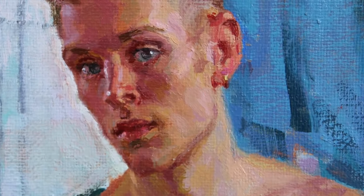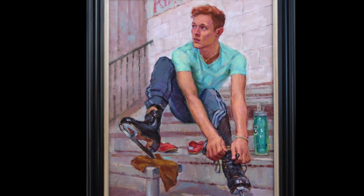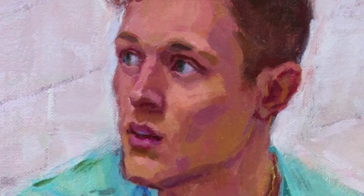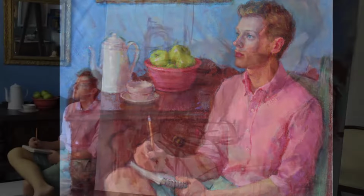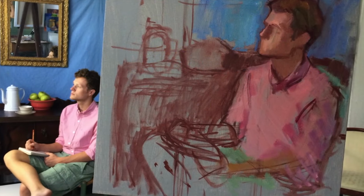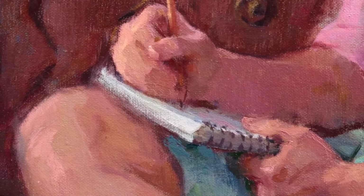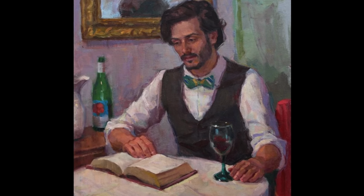Now, sometimes I need to leave the studio and go on location to stage a scene. But it's really nice when I'm in the studio and I can move my furniture around and bring out household items and props, ceramics and books and vases, and orchestrate the scene like a director stages a scene.